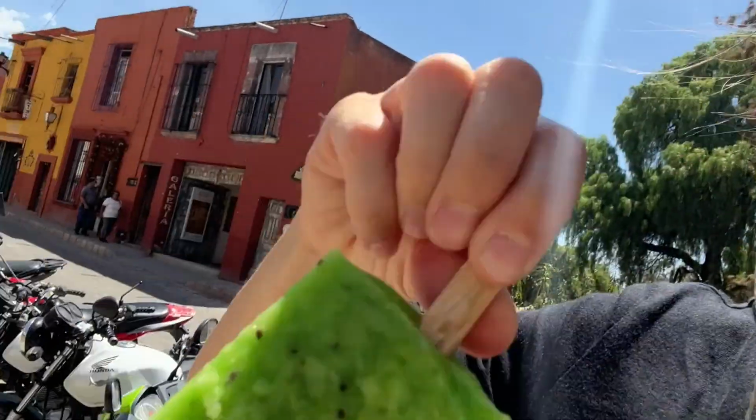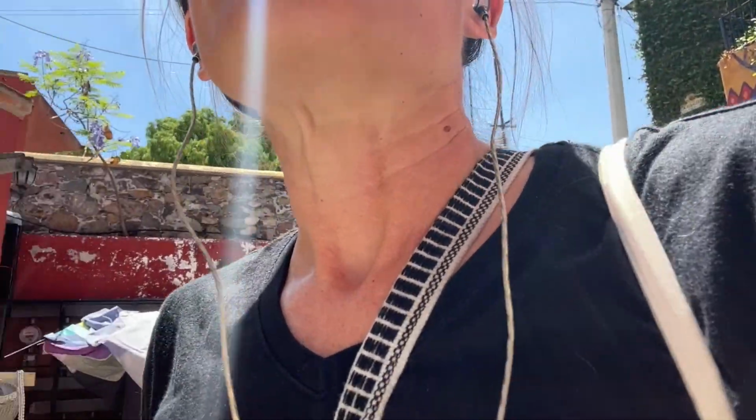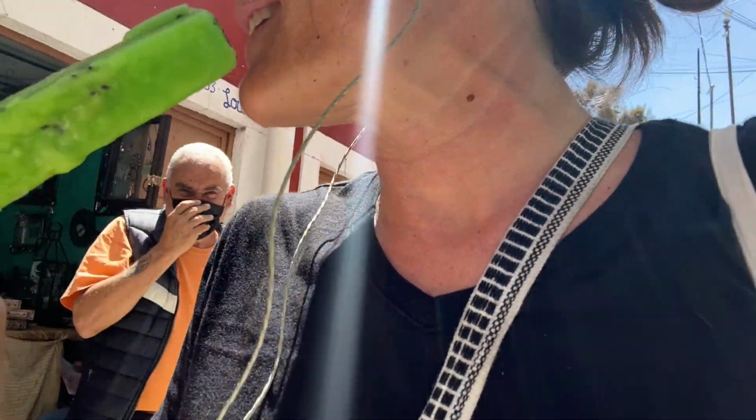Okay, let me show you how delicious that is. Kiwi, the actual fruit. All right, here we go. So this is, I don't know what this is. I haven't researched. I'm just here exploring, not really researching things. So there's all these... Hola. Oh, it's para mí.